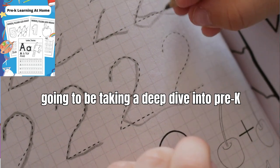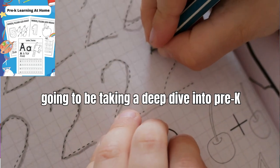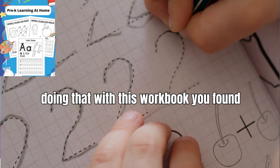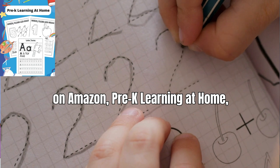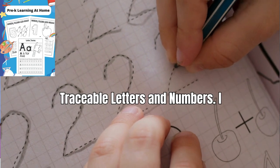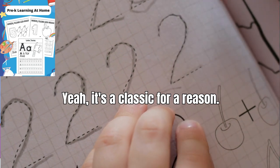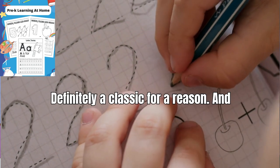Today, we're going to be taking a deep dive into pre-K learning at home, and we're going to be doing that with this workbook you found on Amazon. Pre-K learning at home, traceable letters and numbers. I feel like we've all seen this one, right? Yeah, it's a classic for a reason. Definitely a classic for a reason.